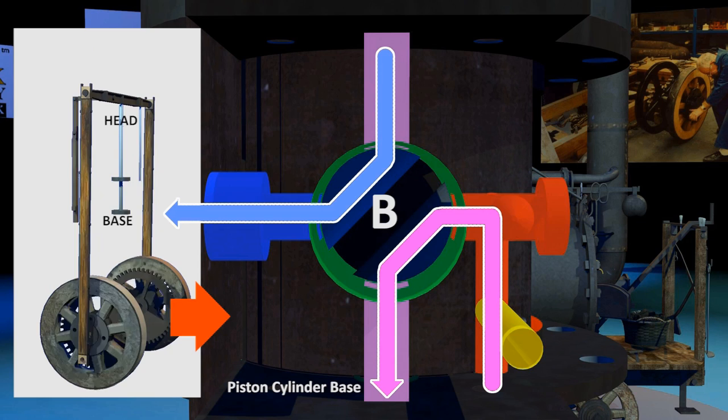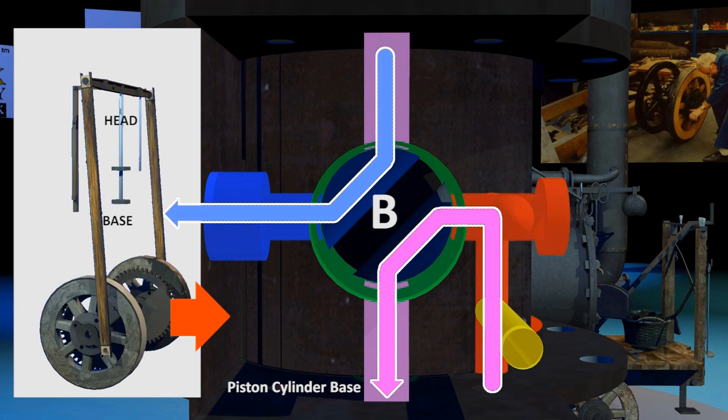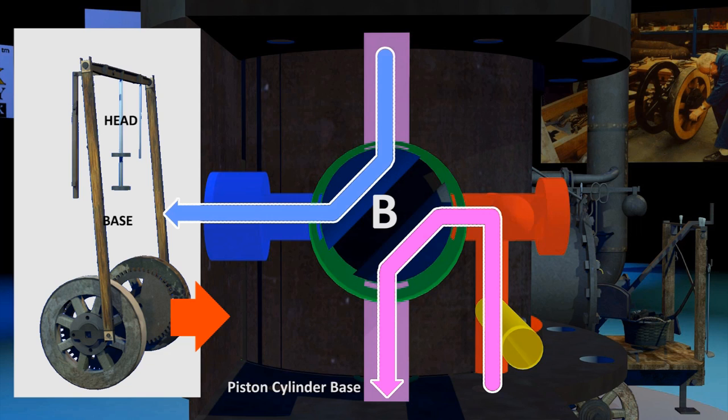However, if the wheels and the connecting rods are in this position and I want to go in the same direction, then would I be correct in selecting position B to send active steam to the base of the piston cylinder? I'll let you work that one out.